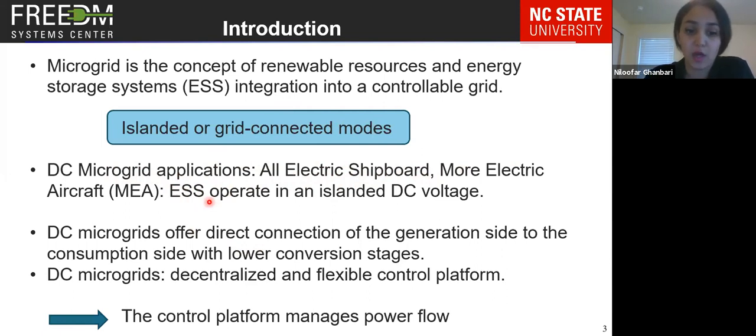So DC microgrids would offer direct connection of the generation side to the consumption side with lower conversion stages. What does it mean? This means that when we have different generation sources producing DC power, like renewable resources such as PV arrays, wind turbines, or any kind of energy storage systems, it is better to utilize DC microgrids to take advantage of all the benefits, because DC microgrids can have a direct connection of the generation side, which is DC power, to the DC loads directly, and the conversion stages would be much lower.